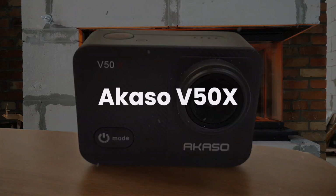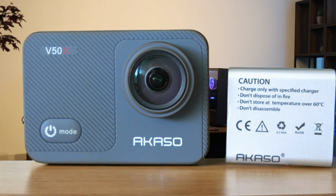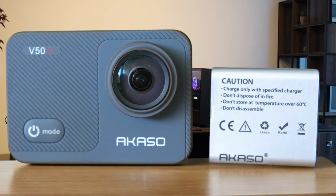Akaso V50X. Shoots 4K at 30 FPS with electronic image stabilization that works amazingly well for the price point. The waterproof case lets you dive up to 131 feet, and the adjustable field of view from 70 degrees to 170 degrees gives great flexibility for different shooting scenarios.